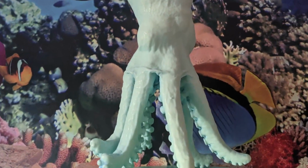We hope you've enjoyed this quick look at the blue-ringed octopus. It may be small, but it's deadly.